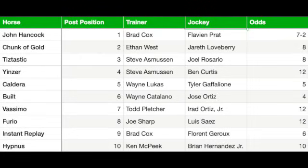Number 7, Vasilio, for trainer Todd Pletcher. I read Ortiz Jr. is his pilot. He's adding blinkers here. He was 4th in a 12-horse field in that Risen Star last time out. Number 8, Furio, for trainer Joe Sharp. Luis Saez is aboard. He set the pace in all 3 career starts, and he was 2nd in an optional claiming route when he stretched out in distance on February 17th.